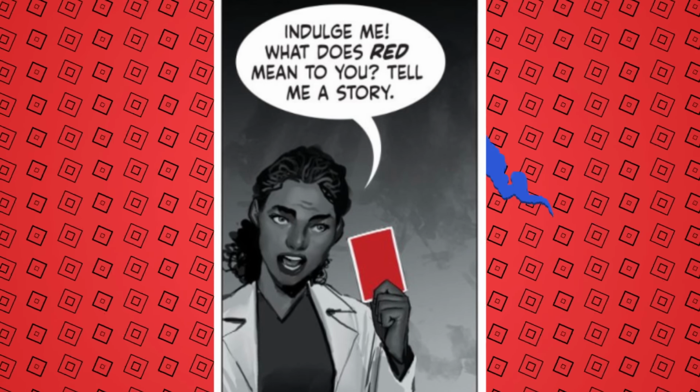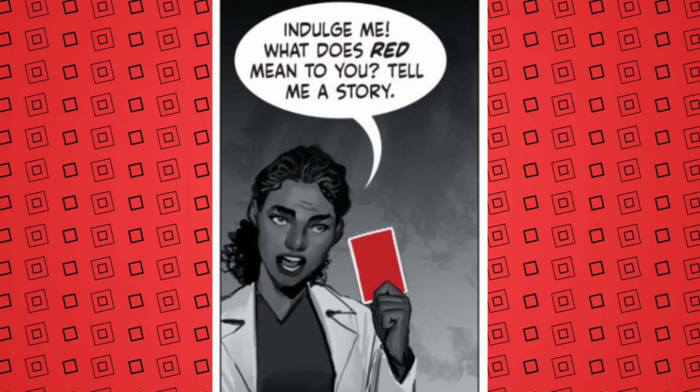Still, the doctor insists and holds up a red card. Indulge me. What does red mean to you? Tell me a story. This actually reminds Harley of everything before, back when she was a psychiatrist and when she asked the Joker to tell her a story, and it kind of just puts her right back in that headspace, and so she starts to respond.